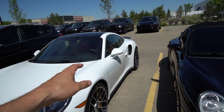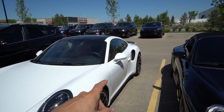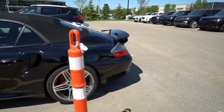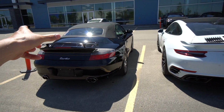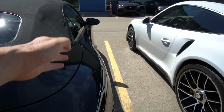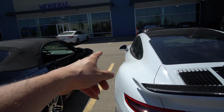And because they're both Turbos, we have an '01 and we have like a '17. We got about 15 years plus between these two. You'll notice they're still very similar. So we go around. Take a look from the back. They still have your classic wide body going on with the Turbos. Of course, the 996 generation has a fairly good flare to it, and of course the 991 generation has a pretty good flare to it.